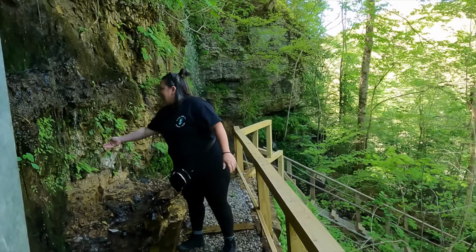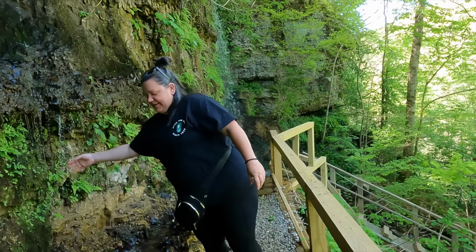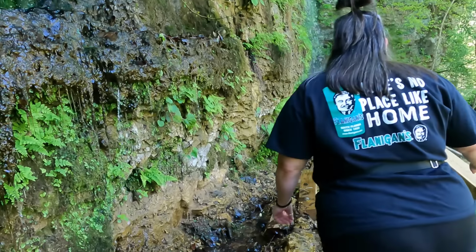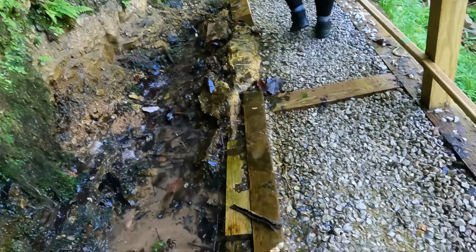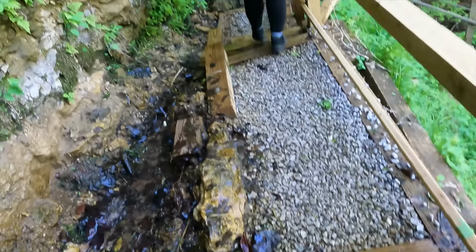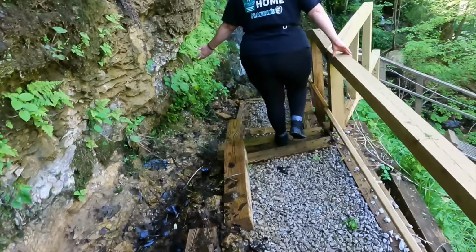Isn't it cold? It's not as cold as I thought it was going to be. It's definitely chilly, but I thought it was colder than that. Look at this. We have our hiking boots on, for sure. Or you could wear some kind of water shoes, but we wanted to tread and support.